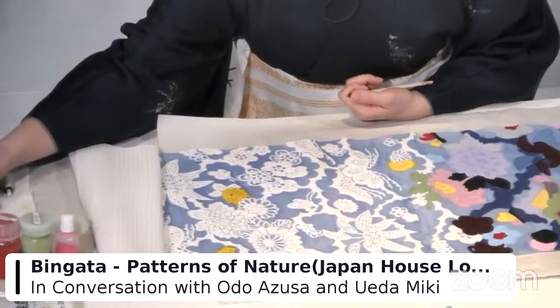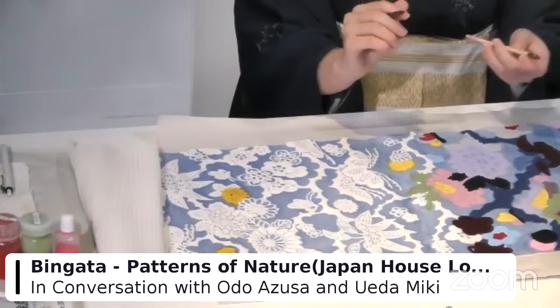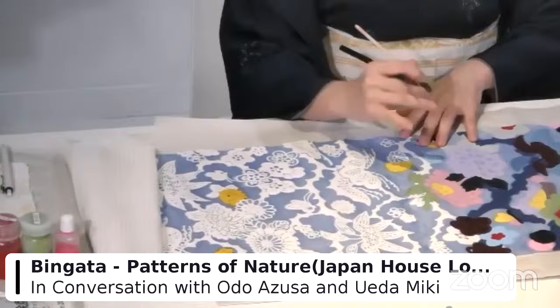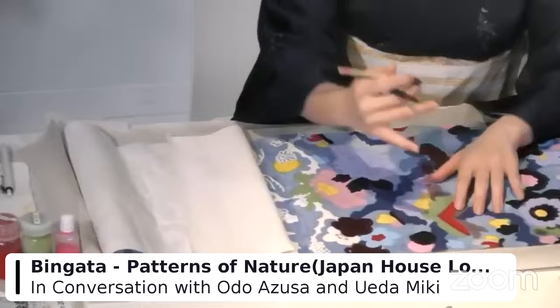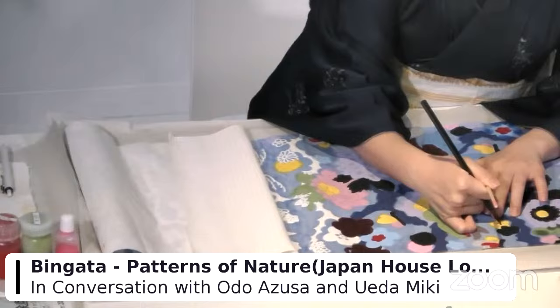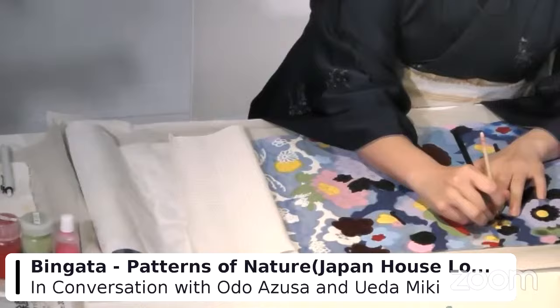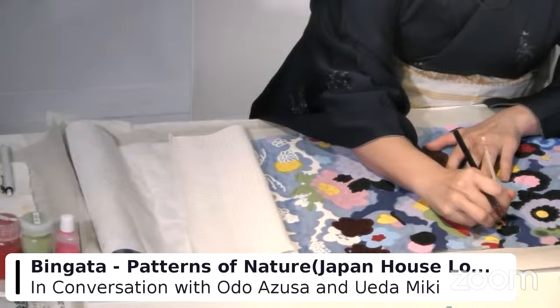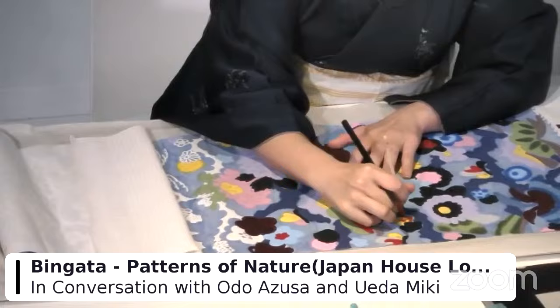With kumadori shading, I use two brushes as well. The one in my right hand is the paint brush, and the thinner bamboo brush I will use for rubbing. With the paint brush, I place the color, and then straight after, I start rubbing with the rubbing brush. The pressure is very important here again. This is the challenging part.